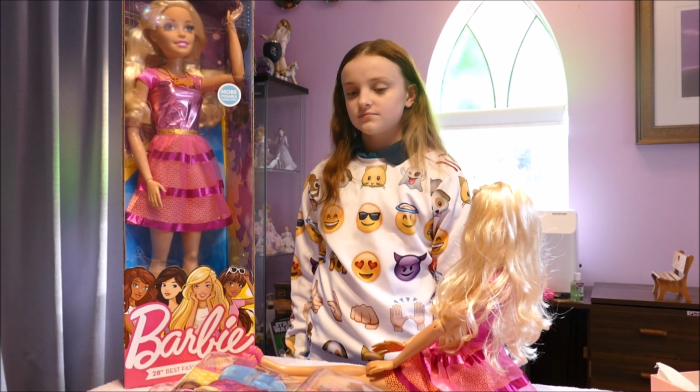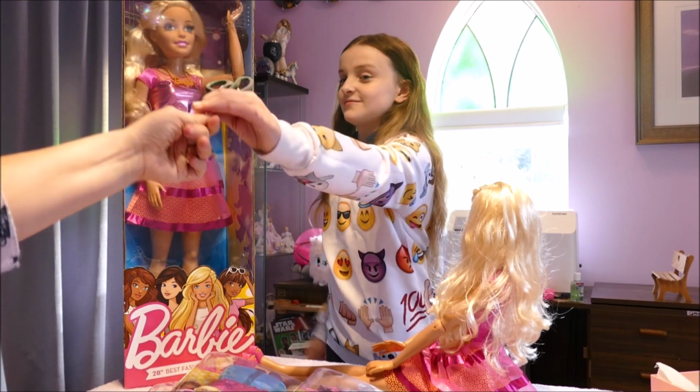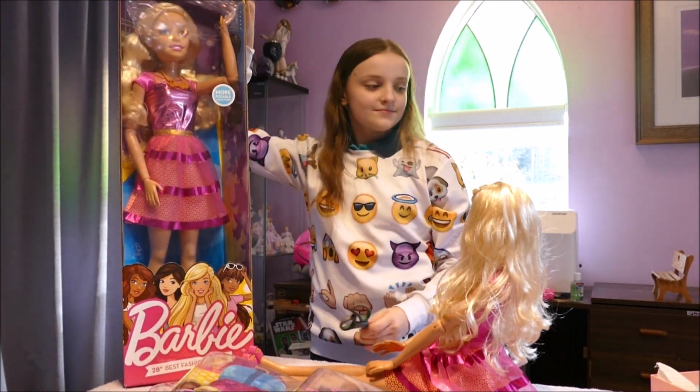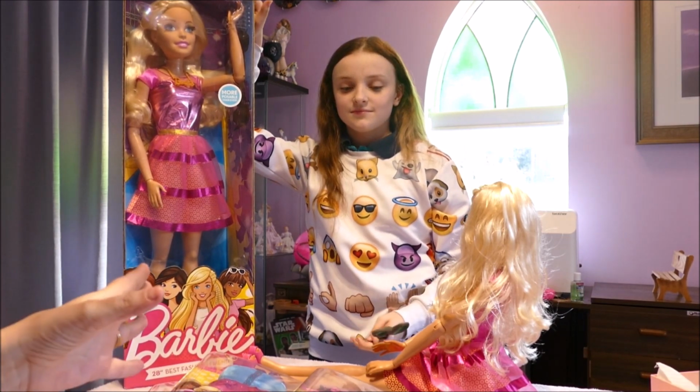So, passing over the magic scissors for the snippity snip snip snip, she's going to get her second Barbie out of the box while I have an up close look at this doll with you.